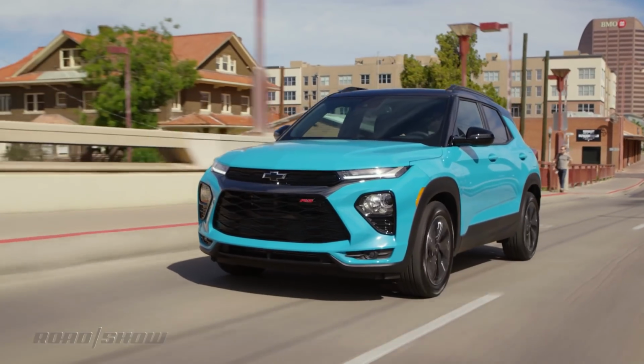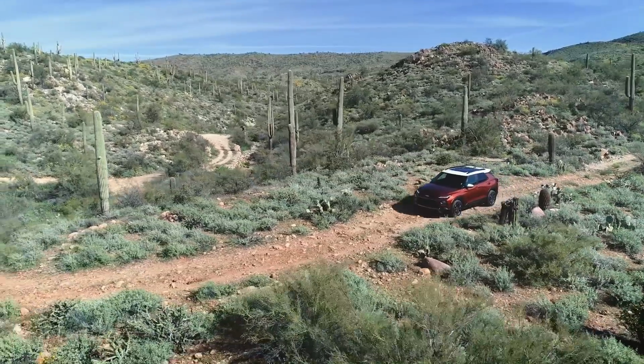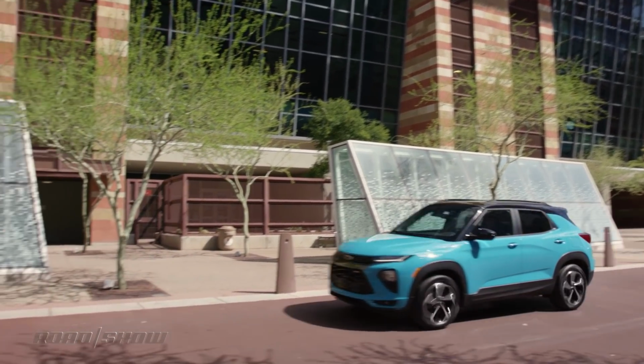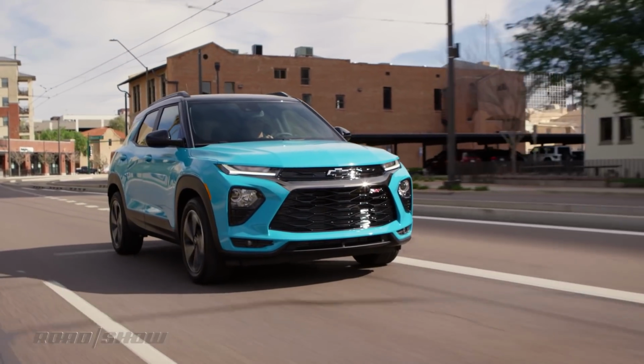I like it best in the RS trim with the unique grille, black badging, and the two-tone paint job. However, the Activ trim with its meteor tires looks great out in the wild. Under the hood is a 1.2-liter turbocharged engine, good for 137 horsepower and 166 pound-feet of torque. This engine is only paired with a continuously variable transmission and front-wheel drive.